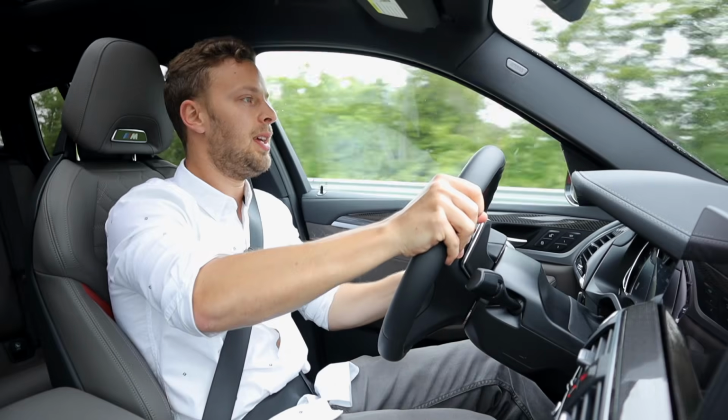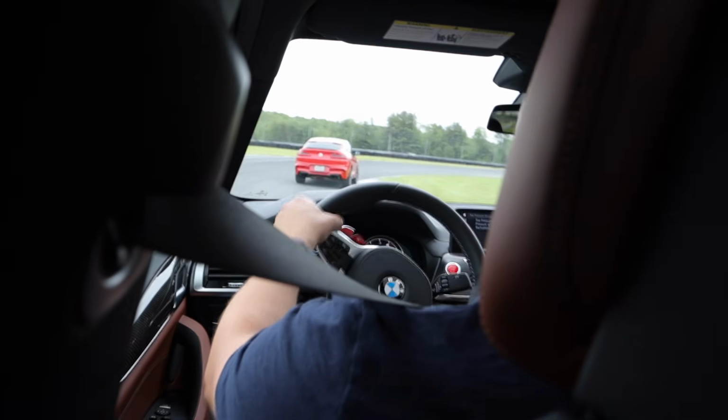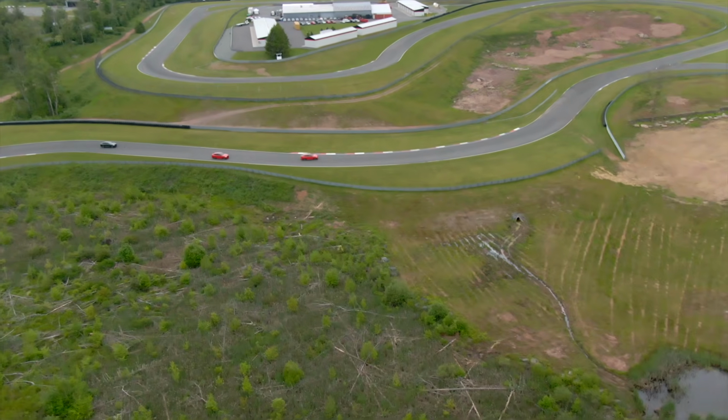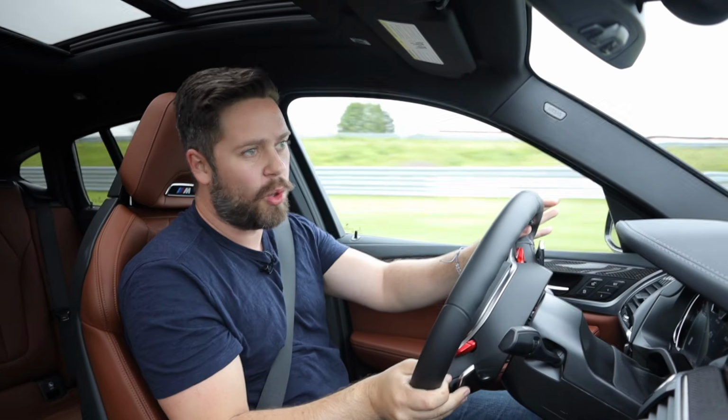That power delivery is perfect. Car gets a little bit squirrely under braking, which is nice. Means you can use the brakes if you want to. Get some rotation out of it. This is genuinely a good chassis. All right, there is lean in the corners, without a question.